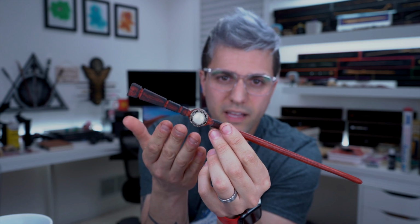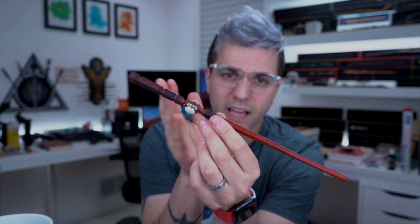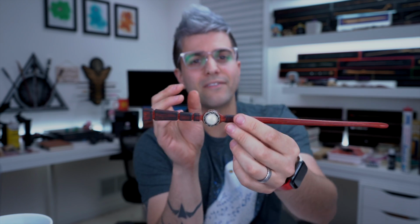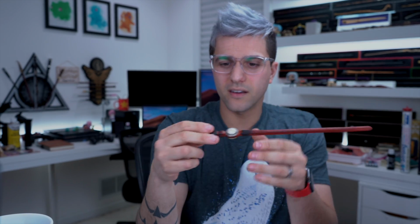Obviously the handle, the guard, and the pommel blade have more of a standard ratio to them, but the focal point is going to be the guard here. Most likely you would hold it like this, or you could hold it like this if you want to show this off more. You could really hold it whatever way you want. It doesn't matter. It's not really a pommel heavy. Most of the weight is going to be here in the center.